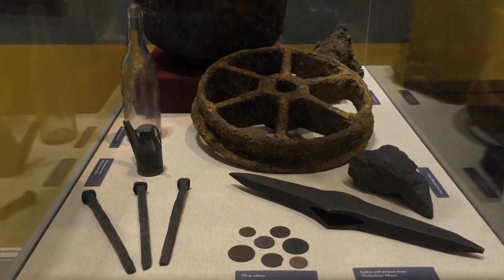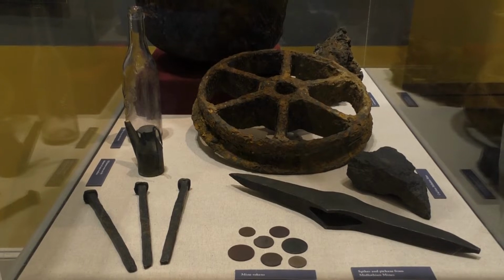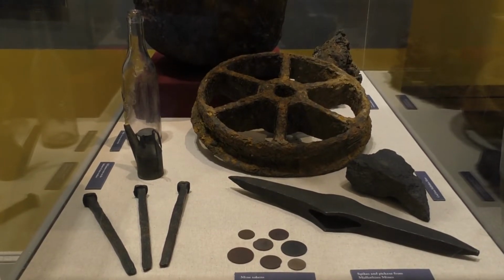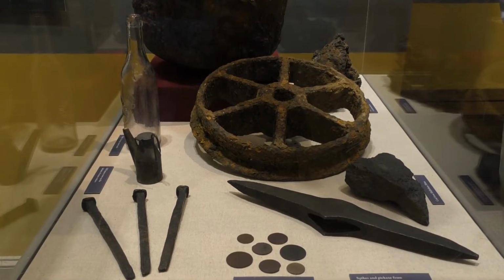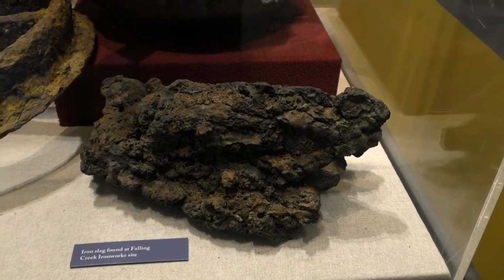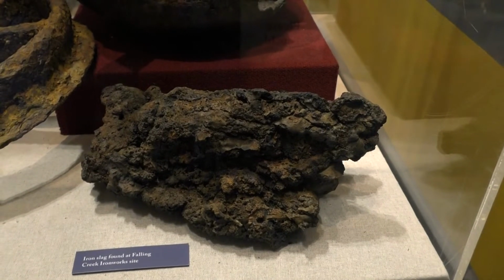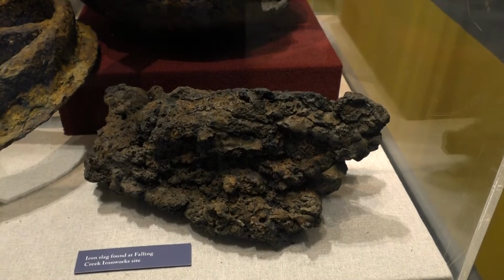And it was really the first opportunity and expedition to establish the first iron furnace in what we now consider North America. So in the case here, this large piece of iron slag is a great example of a lot of the evidence that was actually recovered at Falling Creek.